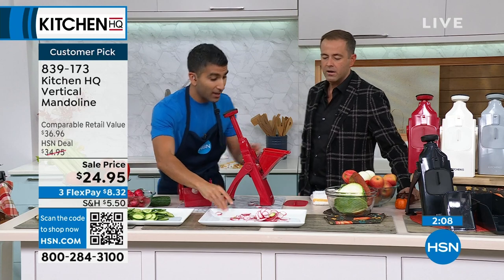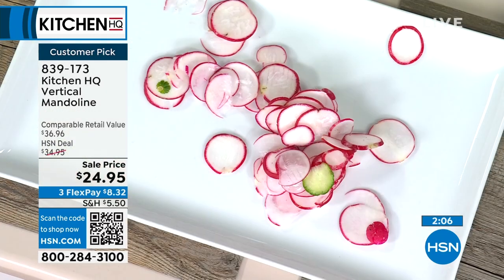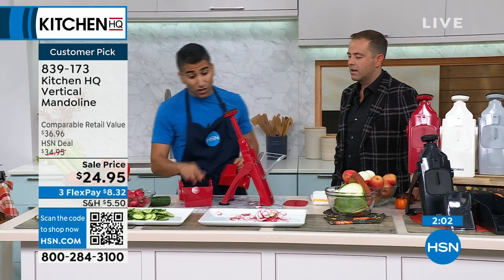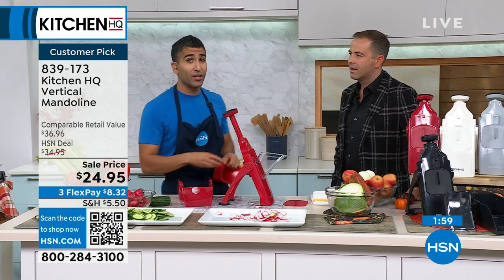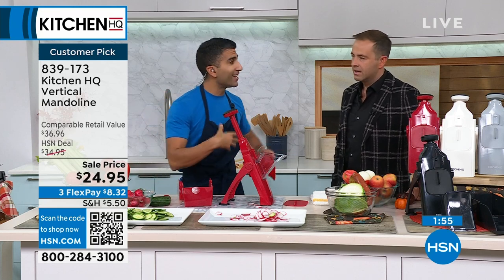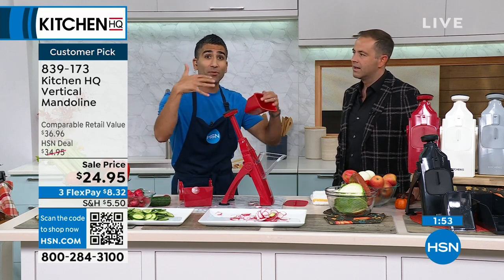So if ever you've been afraid to use a mandolin, your fingers are not in the way because you also have this presser to keep them out of the way. Totally safe. Totally quick, and again, you have control over how thick or how thin. You're gonna be slicing your salamis, your onions, your cucumbers, your carrots. It's an easy way to eat fresh and keep your fingers safe.